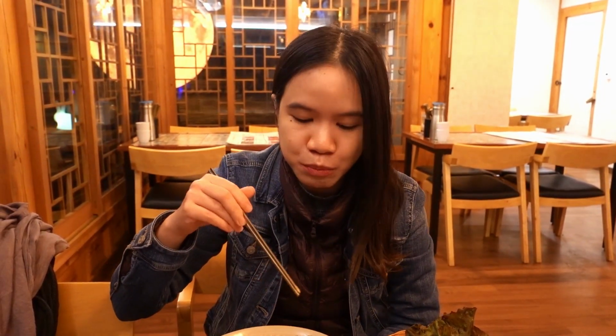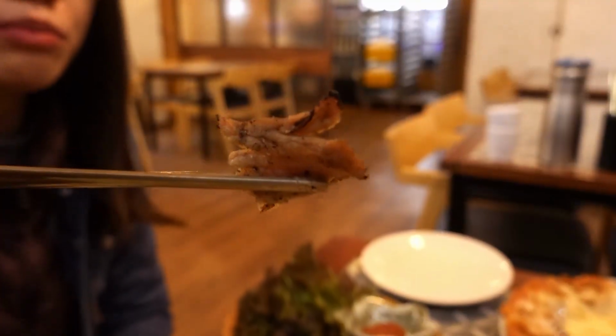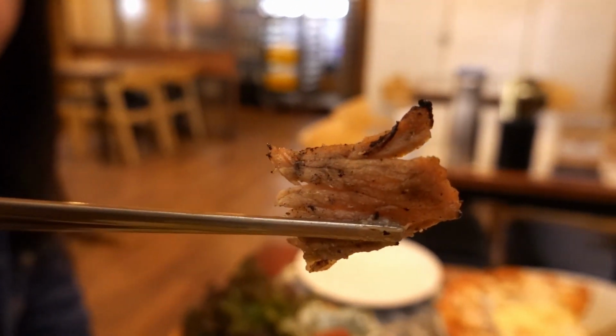The bulgogi, I believe, has been charred as well. You can see like the meat has charred edges. I can actually feel it when you eat it. It's so good.